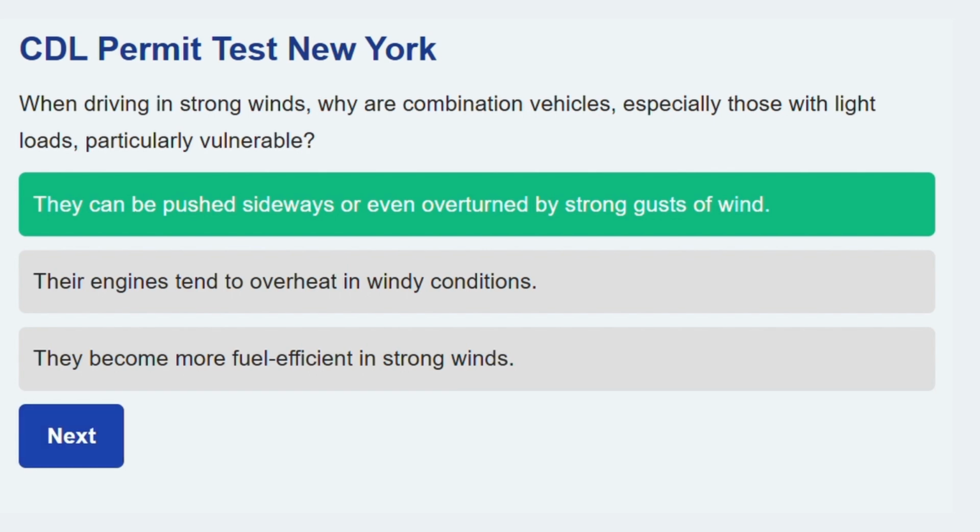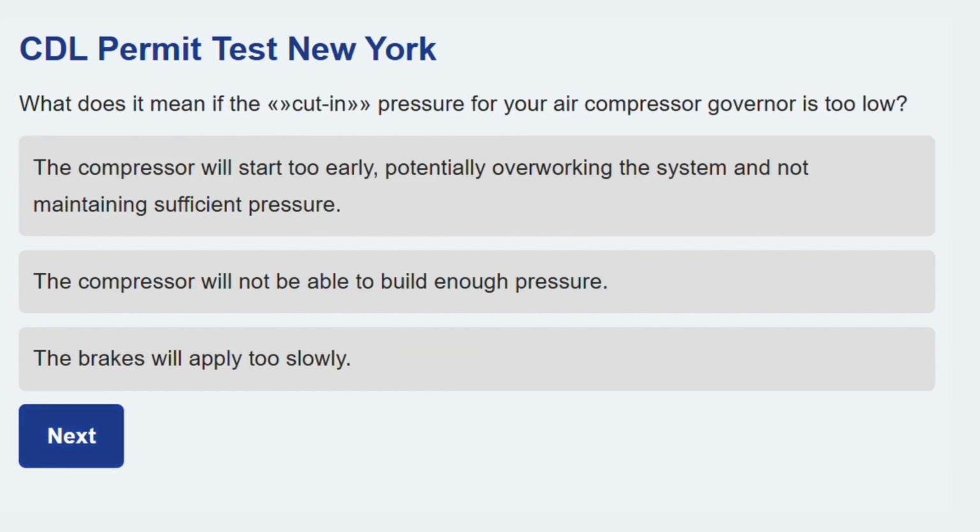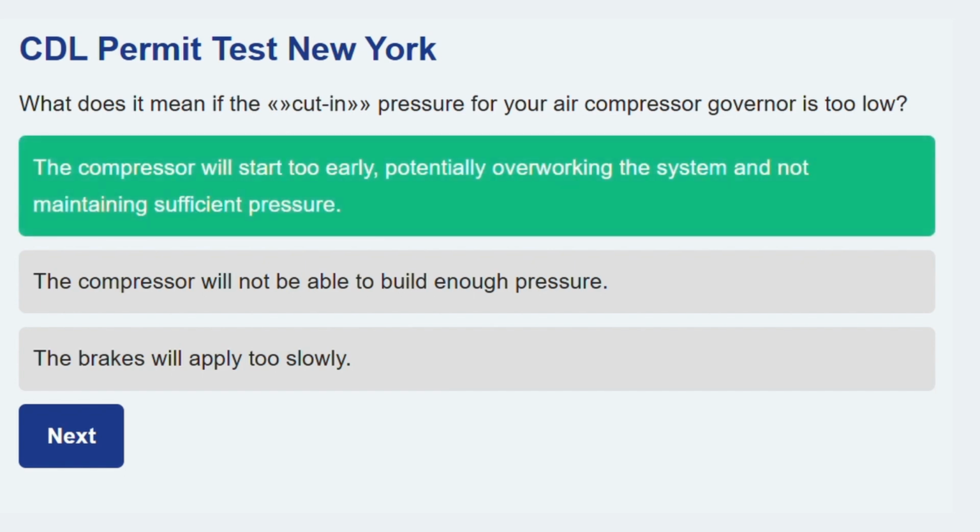Let's get to this one. What does it mean if the cut-in pressure for your air compressor governor is too low? The compressor will start too early, potentially overworking the system and not maintaining sufficient pressure. This indicates a malfunction in the governor.